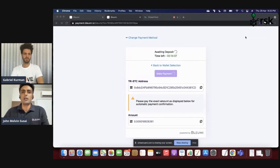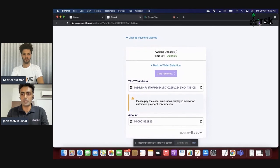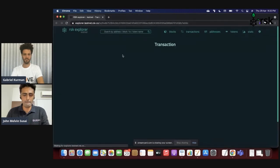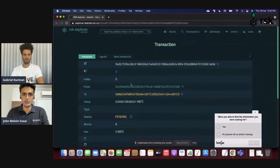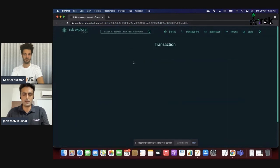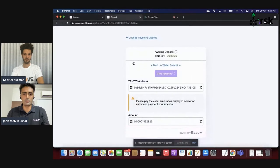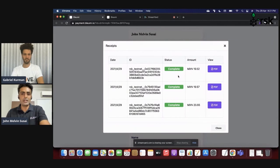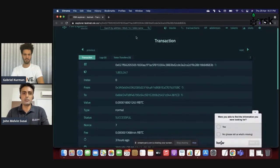Bleumi will look for the transaction on the blockchain and update the payment status once it is successfully mined. So let's just check if this transaction is mined. So it's still in the pending status. So once it is mined, similar to this old payment link that I showed earlier, you'll have the information for the payment that you made, and you'll also have PDF along with it for business use. So it's successful. This payment is successful.